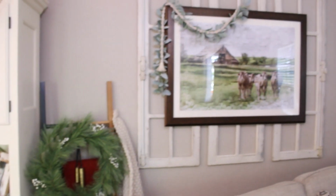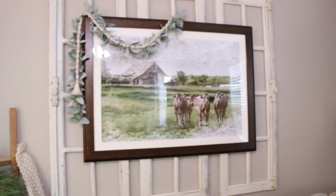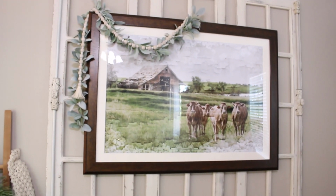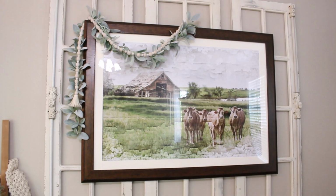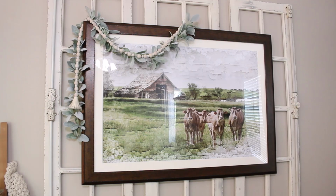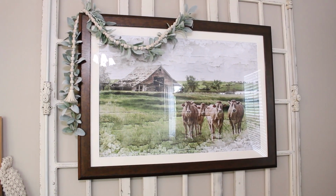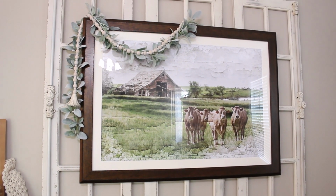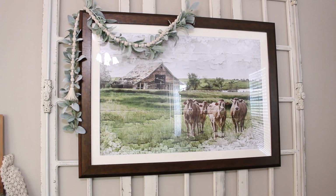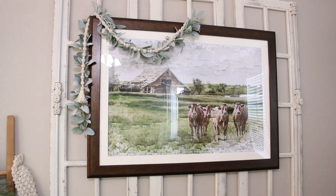I've gotten a couple questions about this print that I have here above my sectional here in the family room, and I found this online at a company called art.com, and I have used them several times for different rooms in the house, and I love them because they have thousands of prints to choose from in any style you can possibly imagine. And not only can you pick the print, but you can pick the size, you can pick your color and size of your mat, and of course you can pick the frame that fits your room the best. They wrap it all up together and send it out to you.